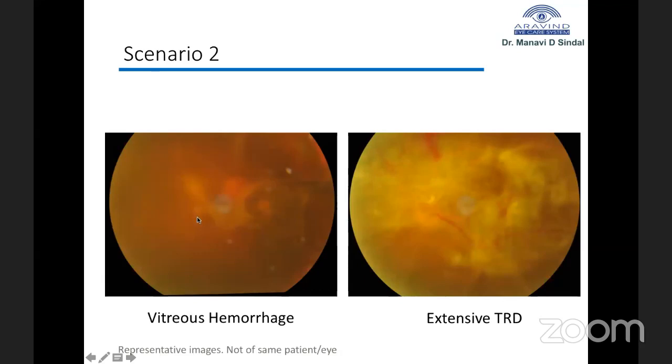You operate the better eye in this scenario, because the surgery will be simpler. The underlying retina is likely to be healthier, and hence the patient is likely to get better vision in this eye. And then you go and operate the other eye, so that it can keep recovering vision slowly, and the patient has a better chance of a little earlier recovery of some ambulatory or useful vision.